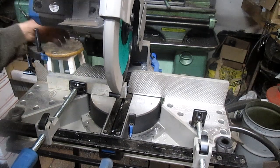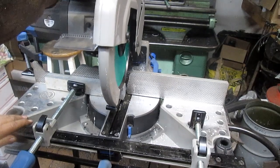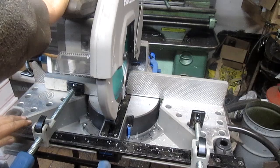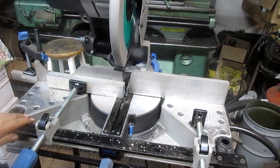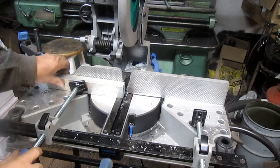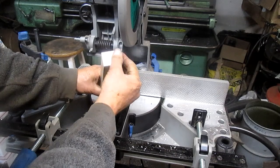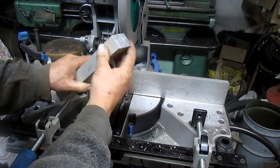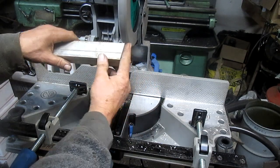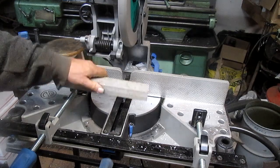Huh. Oh, the pin. Now I was pushing hard on that. That is one clean cut. I'll bet if I didn't push as hard, it would cut even cleaner. So that's good for a piece of bar stock.